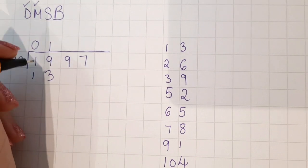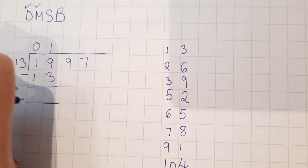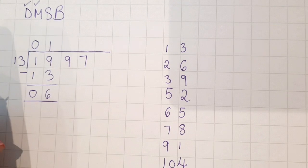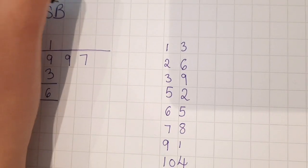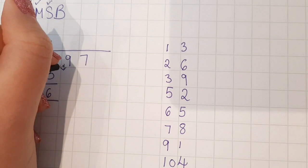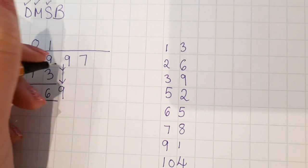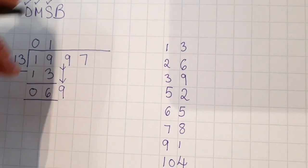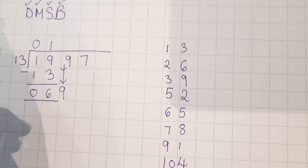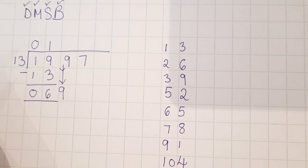Now I need to subtract. So 19 subtract 13. So 9 take away 3 is 6. 1 subtract 1 is 0. And then I need to bring down the next digit. So that 9 goes all the way down here. Okay, and then what we do is repeat until we don't have any numbers left to bring down, and I'll show you what we do then.